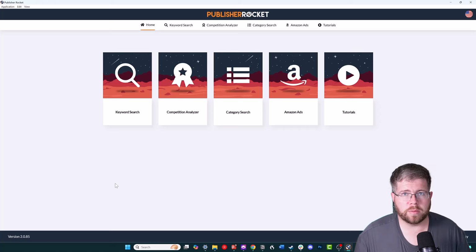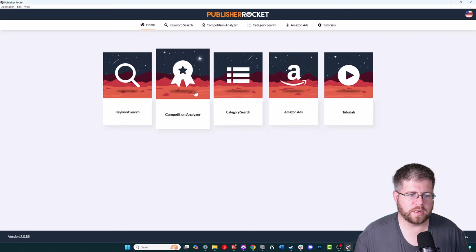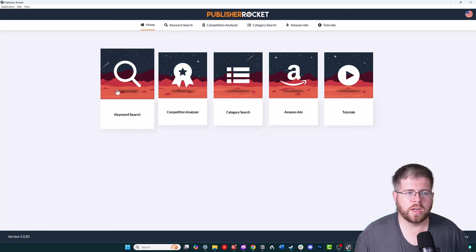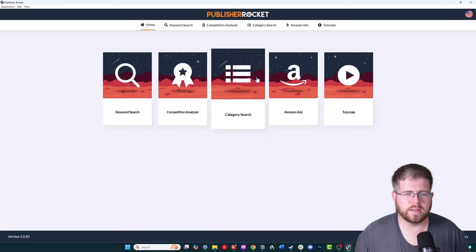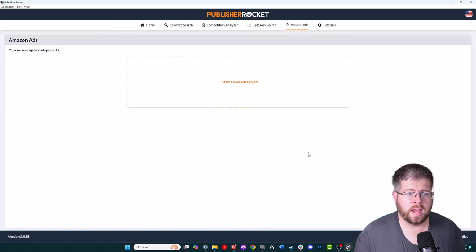So when you open up Publisher Rocket, it looks something like this. But over here, the new updates all have to do with this Amazon ads area. We are familiar with keyword search, competition analyzer, and the category search. Nothing has really changed there, at least not this month. And Amazon ads is where all of the new stuff is. This used to say something like AMS ads or AMS keywords before. Now it says Amazon ads. So you click on this and you can say start a new ads project.